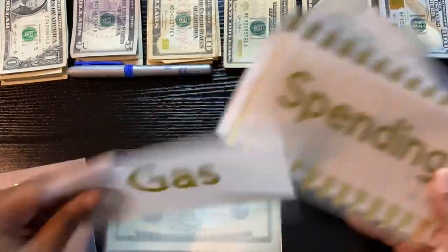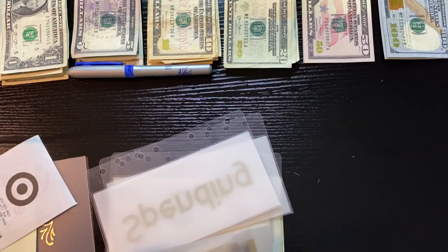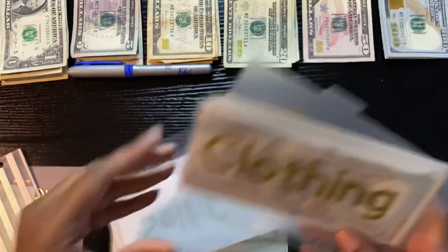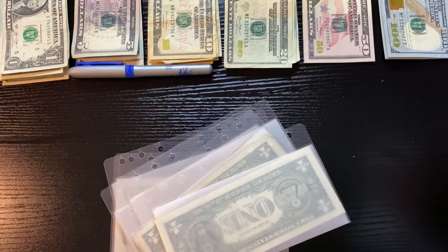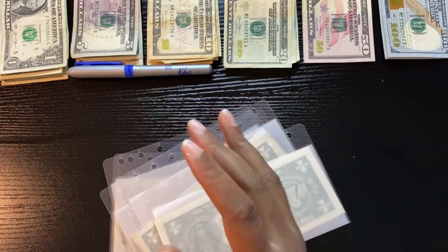So let's go ahead and move this stuff. I need to work on keeping all of my receipts. So let's move that over here. All right. One second, y'all. All right. I got everything that I need, so I should not have to get up no more.